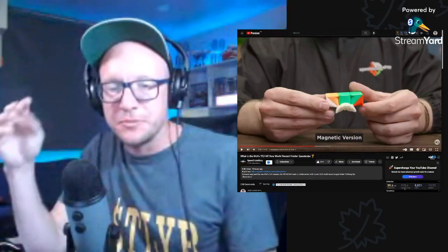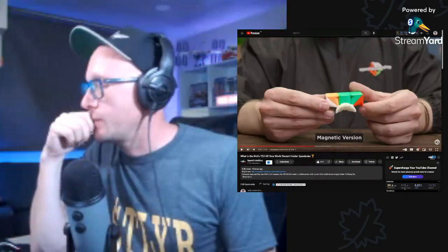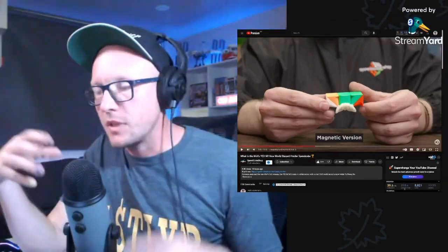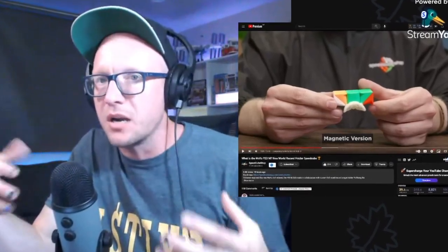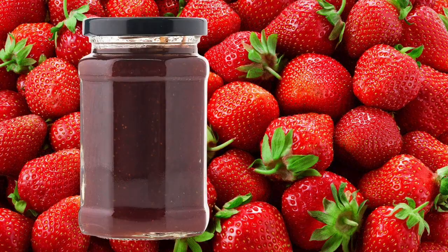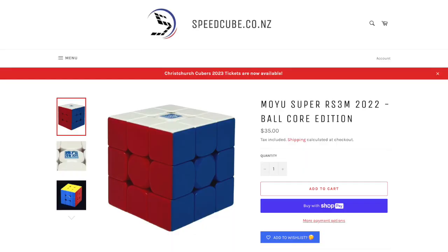I feel attacked. Cameron goes on to talk a lot about the similarities between this cube and the RS3M 2020. It's a different size, different friction texture. From what we've seen from Moyu, it looks like a lot of work has gone into developing it. They may have started with the RS3M as like a base to build from. I feel like maybe this is Moyu just being smart and making use of the stuff they've got that they know works. As soon as I get a hold of one, I want to take the pieces out and I want to try and jam them into an RS3M 2020 and see if it is literally the same, or jam them into an RS3M Super.